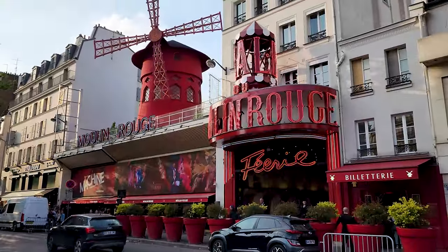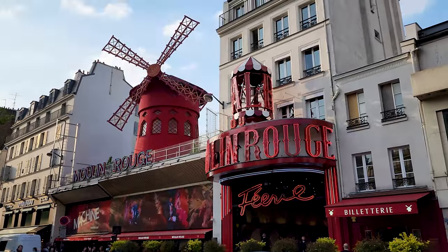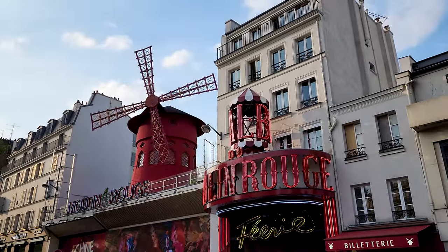On the outskirts of Montmartre, you will find the iconic cabaret show Moulin Rouge. So I'm standing in front of the Moulin Rouge. I've always wanted to go. It's sold out every night, both shows. So clearly it's an amazing show.